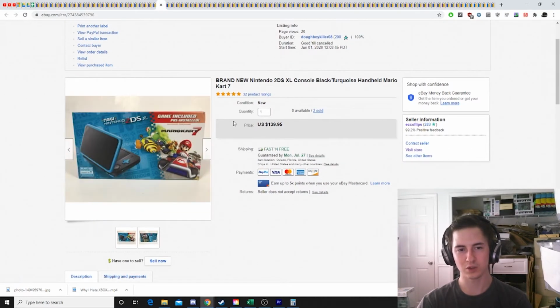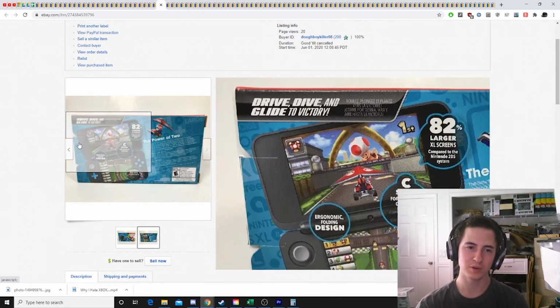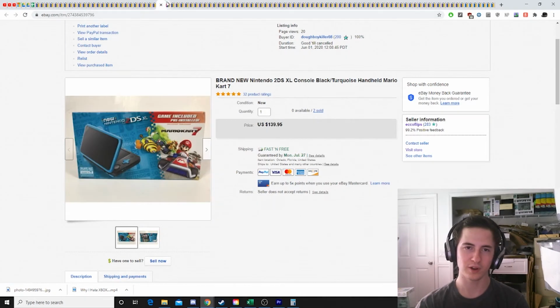Here's some 2DS XLs. I sold 2 of these to the same buyer, so maybe they bought them off of me to flip onto Amazon, but whatever. So I sold 2 of them, and after the tax of buying this expensive item, I basically sold it while it was in store when I bought it. So I basically made a quick like 25 to 30 bucks on that sale. So not the biggest profit in the world, but profit's profit, I guess.